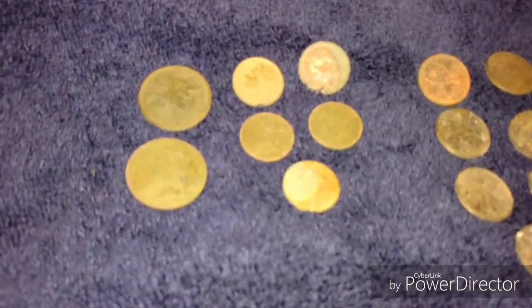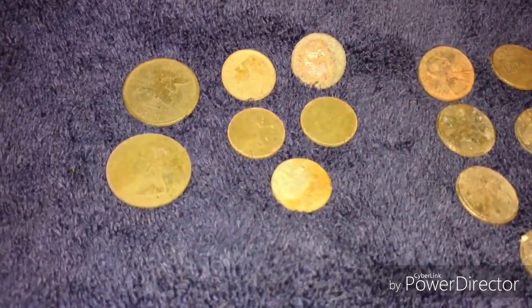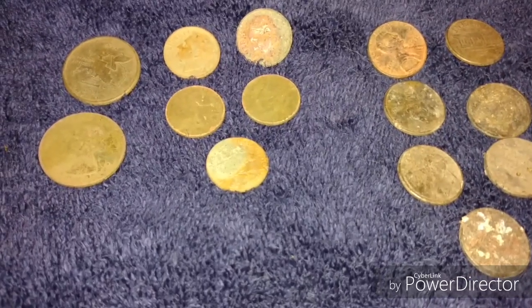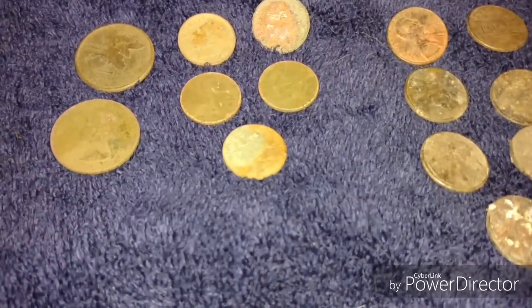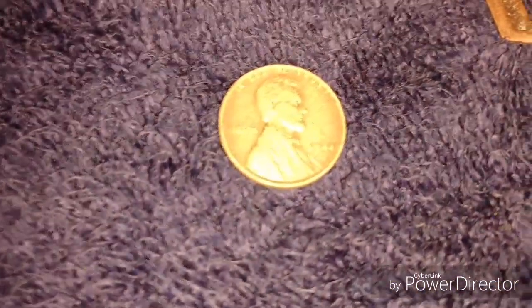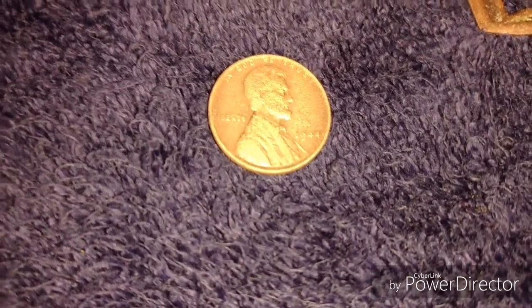Up top there is some modern stuff. I got two modern quarters there, 5 dimes, and some zinc pennies, about 7 zinc pennies, and 1 copper penny. And I did end up digging one wheat penny, 1944. Not too bad a shape.